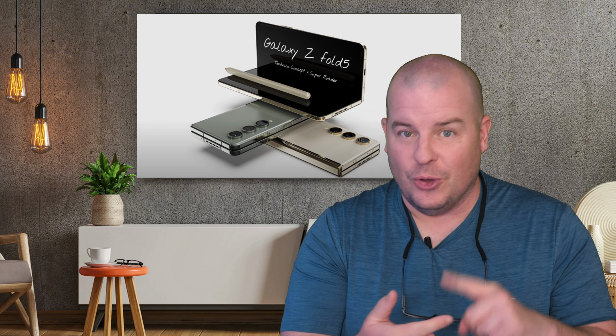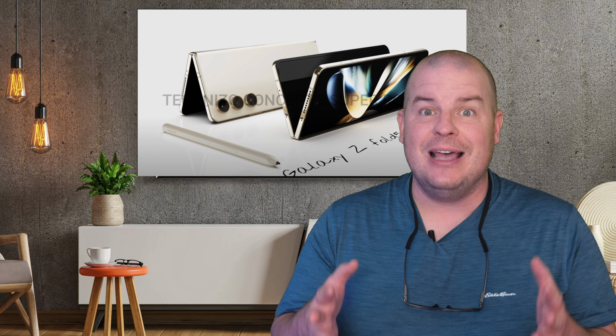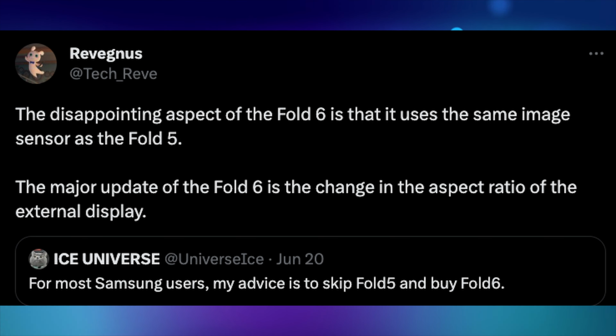And speaking of the Galaxy Z Fold 5, what about the Galaxy Z Fold 6? What kind of changes could we be seeing? Well, one of these changes is definitely welcome in my eyes and could be a reason to advise people to hold off on the 5 and get the Z Fold 6, even though it'll be over a year away from now. So here's the information.